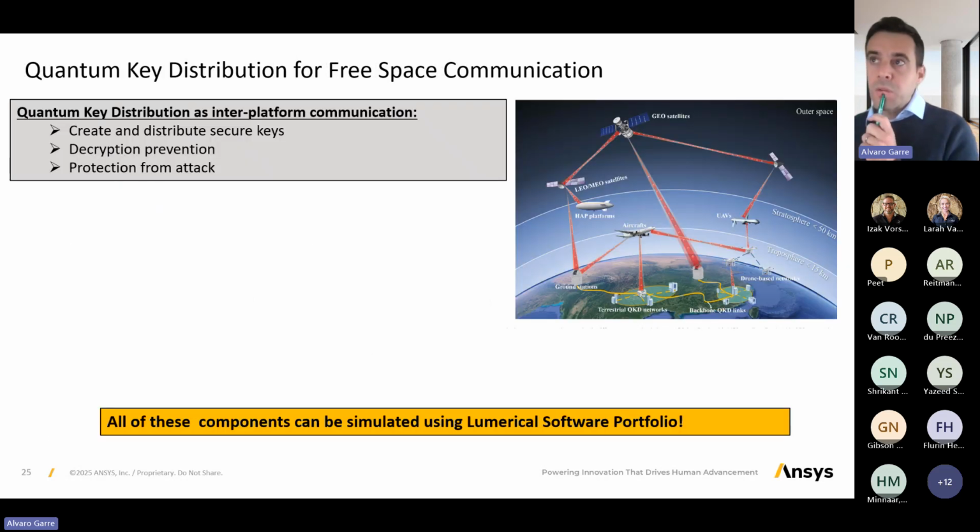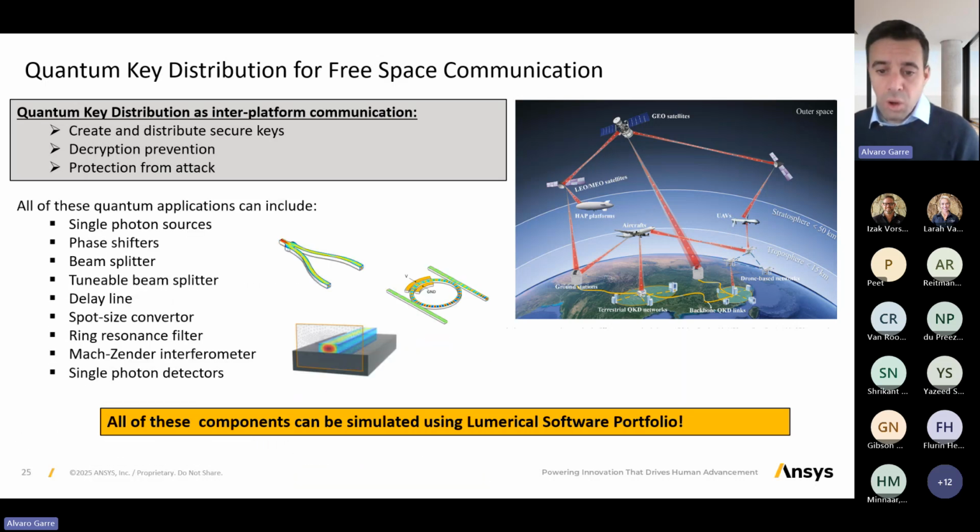Another example is quantum key distribution. So quantum key distribution is a secure communication method that is used for free space communication. And it's interesting because it's a very secure communication method. And it requires the design of photonic components like the ones that you can see here. So you can design all of these components using Lumerical MODE, Lumerical FDTD, and also multiphysics. But once you have designed all of these components, you need to fit all of these components into a circuit. So for that, you will use Lumerical Interconnect.